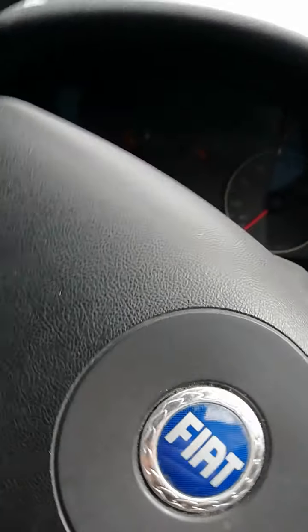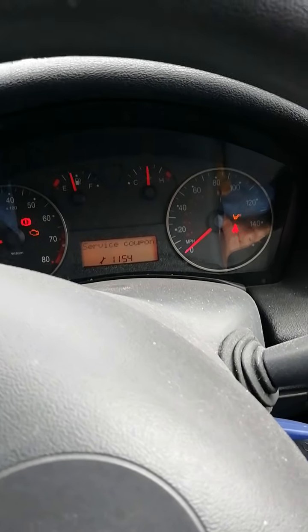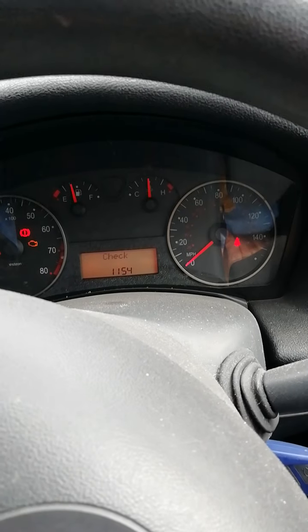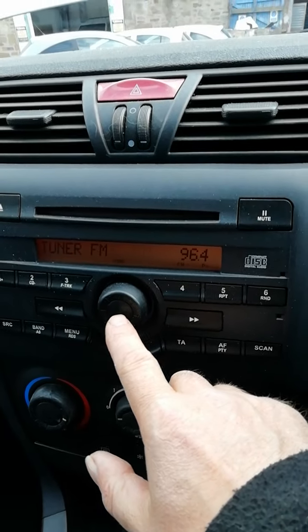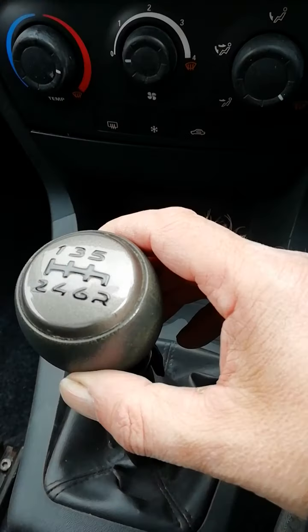Right, get a start. As I say, the engine is really, really quiet. It does its checks now. Engine checks. Goes through the engine checks, a couple of seconds. It has got an engine management light. I don't know what that is, I'll need that switched off. Nice, radio works. Six speeds.